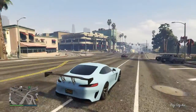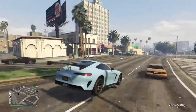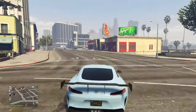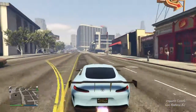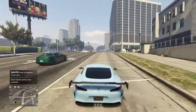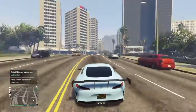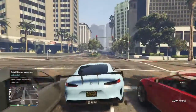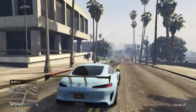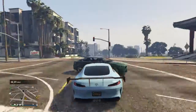And as for proof that it's got no handling flags, you can double clutch. You've probably seen me do some bit of double clutching around these corners. As you can see right now, I'm trying to do. Bugger. But yeah, I really like this car.